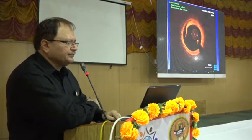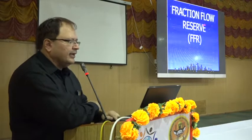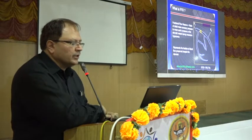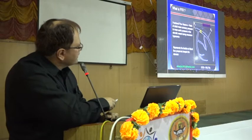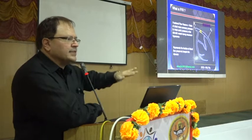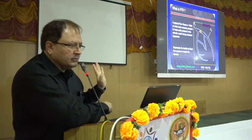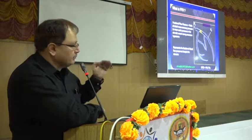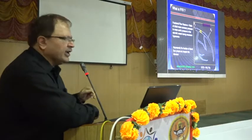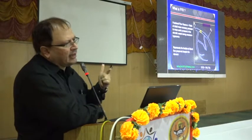Now the third mode is FFR, that is fractional flow reserve. What is FFR? FFR is basically a ratio of the distal mean coronary pressure to the mean aortic pressure in the stenotic vessel. Suppose you have a stenosis here, so we measure the mean pressure here and in the aorta. If the ratio is less than 0.8, it means your lesion is very significant, you should stent that artery. If your FFR is more than 0.8, say 0.84 or 0.9, it means your lesion is not significant. Again, whenever we are in confusion whether we should stent a particular lesion or not, we do either FFR, IVUS or OCT.